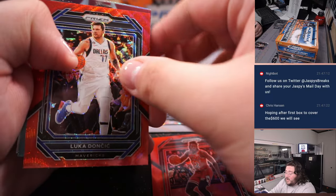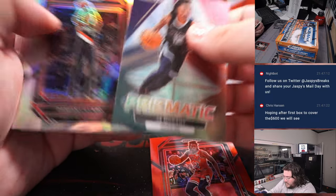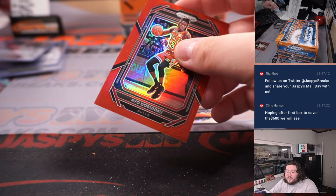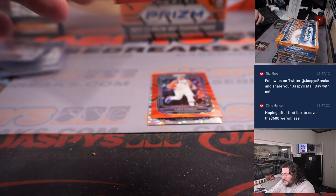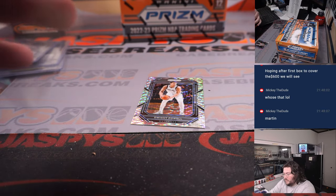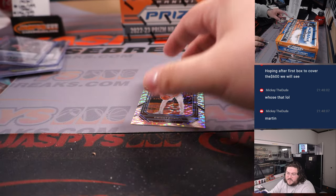Got a red non-wave Luka. Silver Dame. Brian Rollins, the Ayo Dosunmu for Chris and the Bulls. 148 out of 299. Non-numbered Luka for the Mavs and Chris.